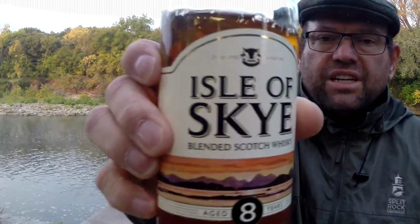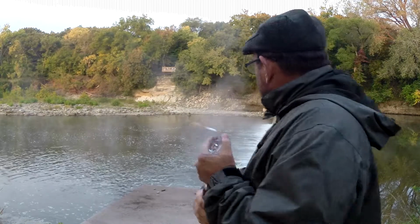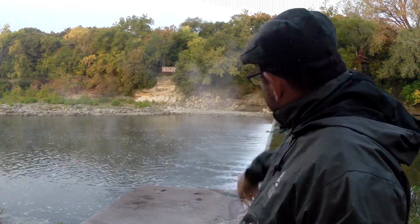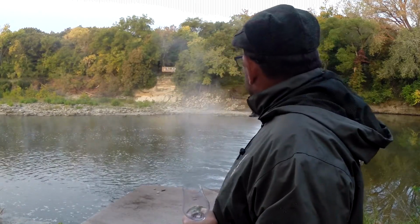So guys, I'm here this morning with Isle of Skye, another 8-year-old blend. I'm here at the Walnut River Dam. It's a little misty in the morning. It's about the only misty place. It's cool. It's fall now. Leaves are starting to subtly change. You can tell the trees across the river there. Anyway, back to the whiskey.